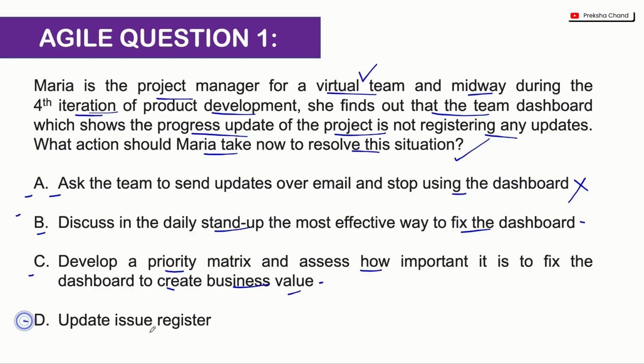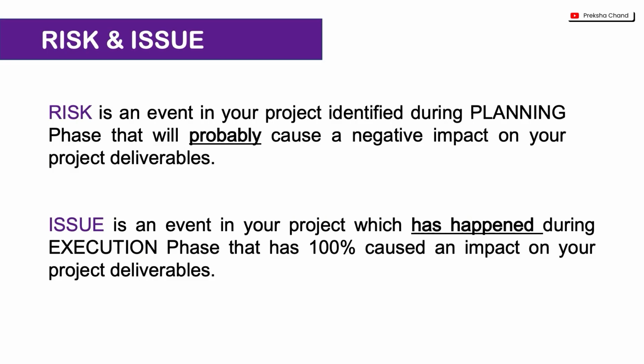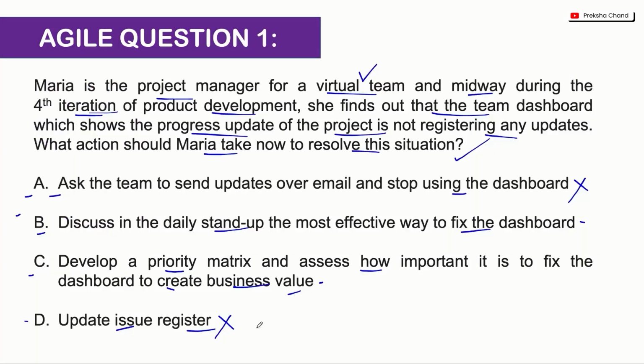Option D, update issue register. Now if you know what an issue register is, whenever there is a risk which was preempted and it converts into an actual issue in the project, you go and update the issue register. So you should know the difference between when to update a risk register and when to update an issue register. Now this is an operational issue which you are solving, and it was not a risk that was preempted, so you did not know that the dashboard would crash, okay? So updating the issue register is a wrong option because it's not a risk that has materialized 100% into a project.